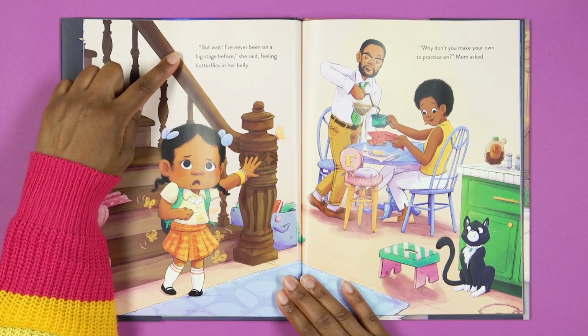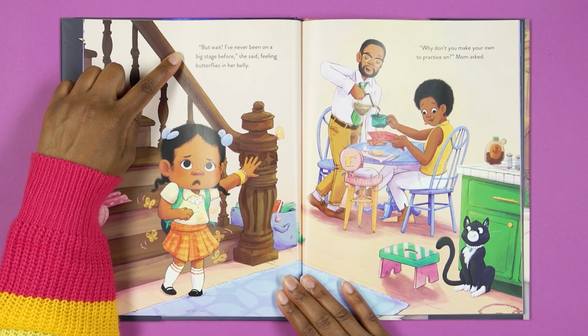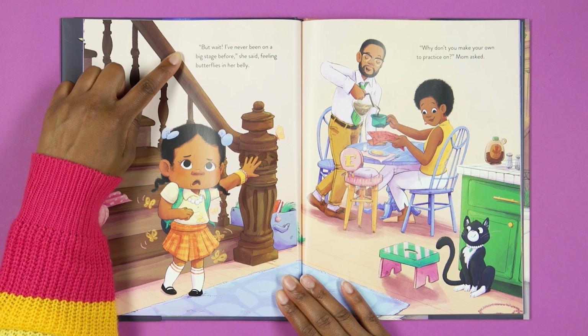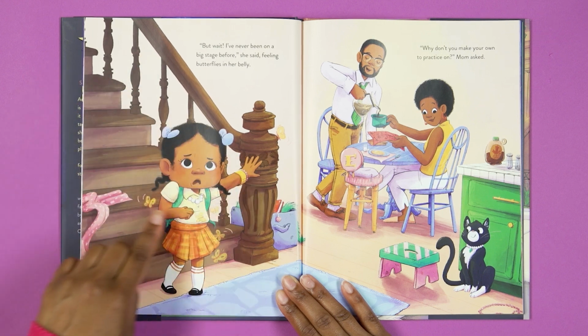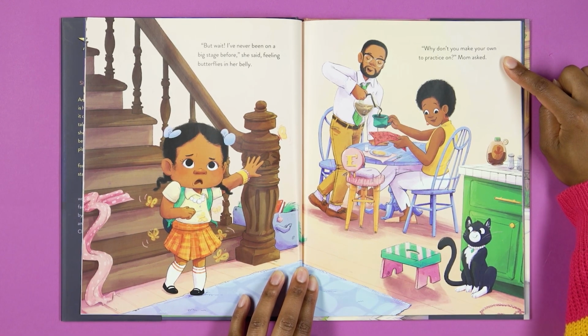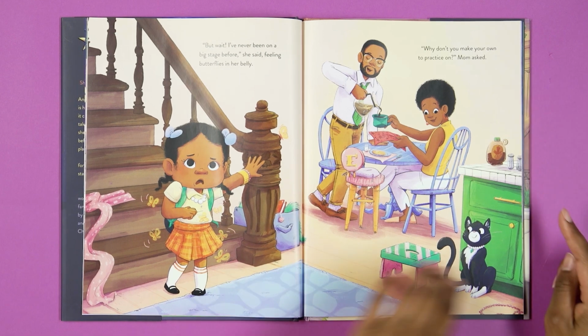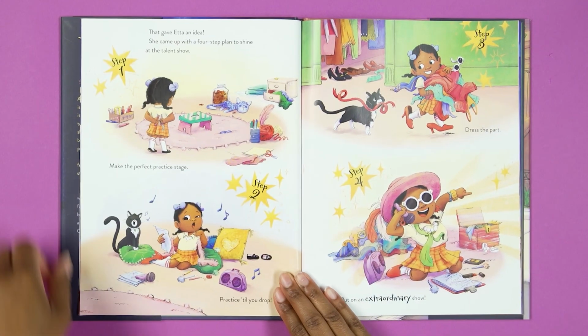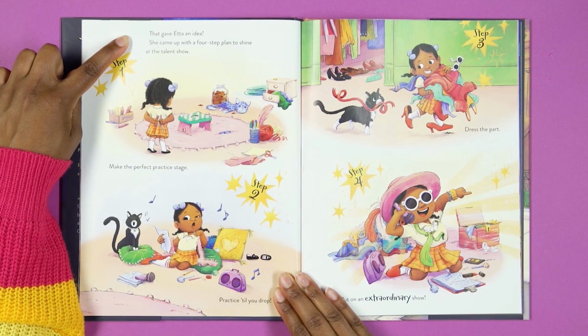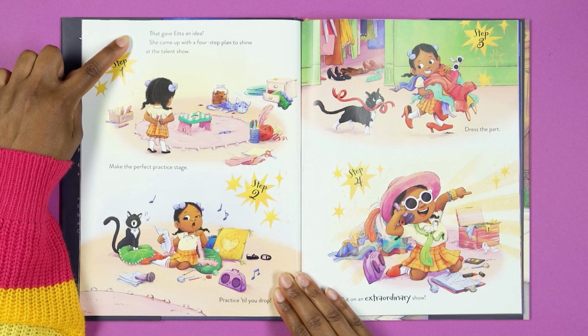But wait! "I've never been on a big stage before," she said, feeling butterflies in her belly. Etta looks really worried. "Why don't you make your own to practice on?" Mom asked. That gave Etta an idea. She came up with a 4-step plan to shine at the talent show.